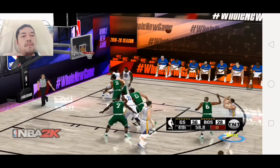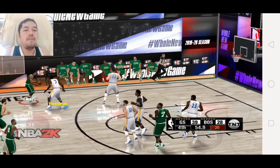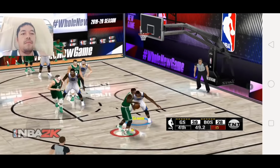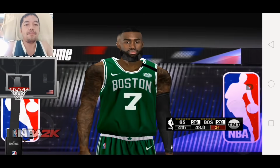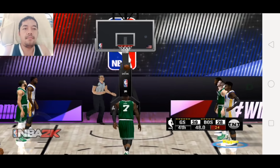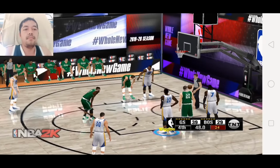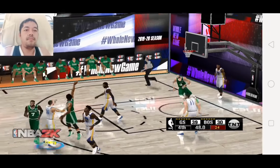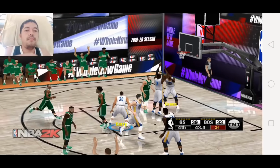Double digits. I'd say this game is essentially done. 57 seconds left. Gets them both. Green inbounds the ball. Sweet steal. Feeds it. Number 36. For three.